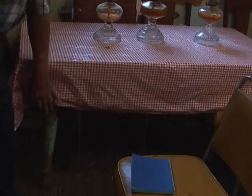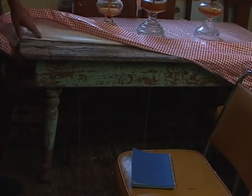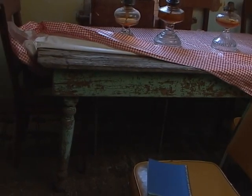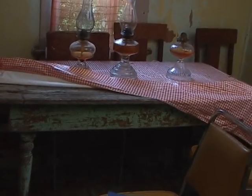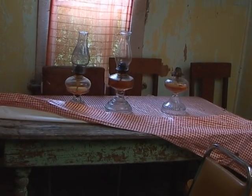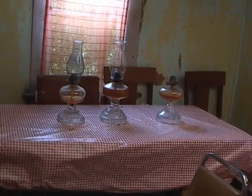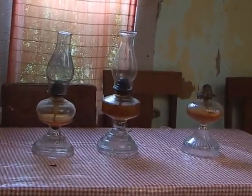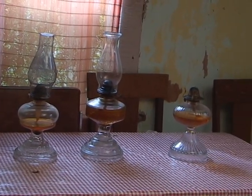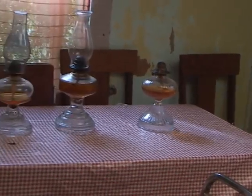And then we can get that and... Yeah, this is the original table that we all were on. That's the old table that was in here. That's the old one. And that middle lantern, that... Yeah, that's the one that we all used. So you would sit around this table in here and eat your meals, your dinners? Do your homework, your studies, yeah.